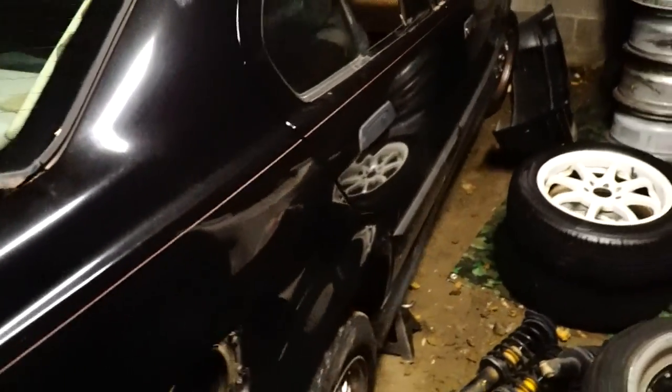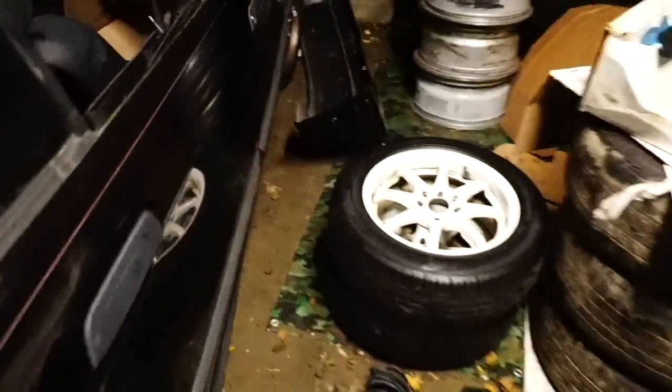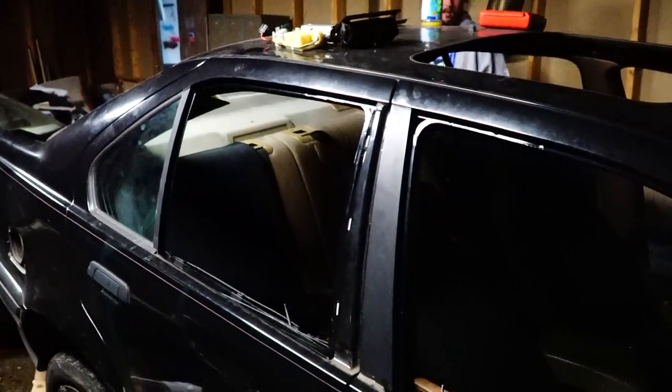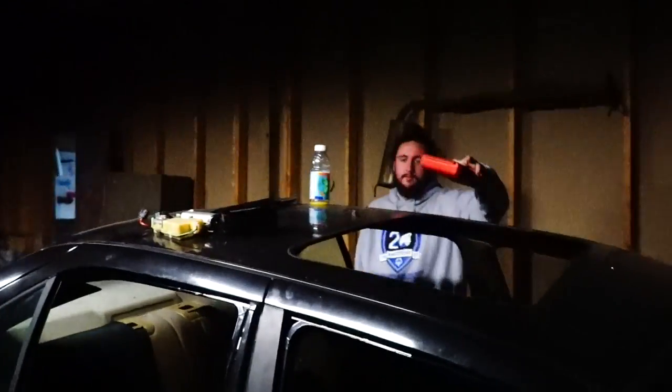Look at this thing. No trunk. What is he gonna do with this thing? Like, what? What the heck? What are you... Your axles are disconnected too. Oh, Cameron, what the heck, man? You messed up, dude. So messed up. You messed up.